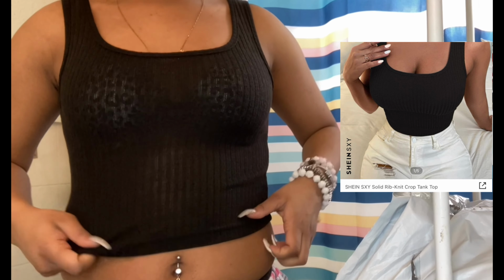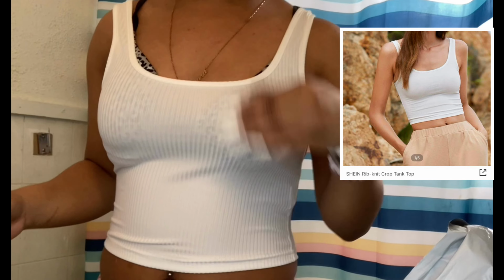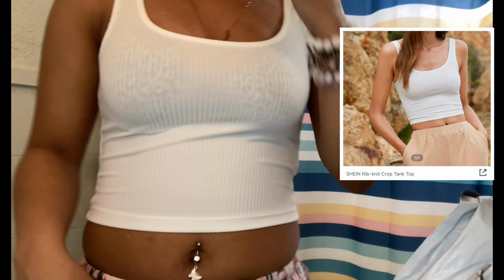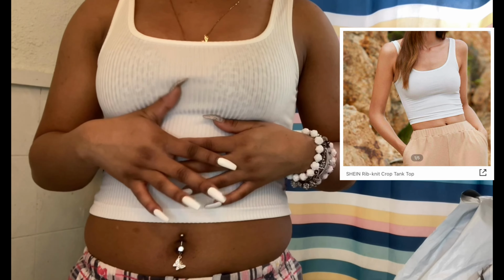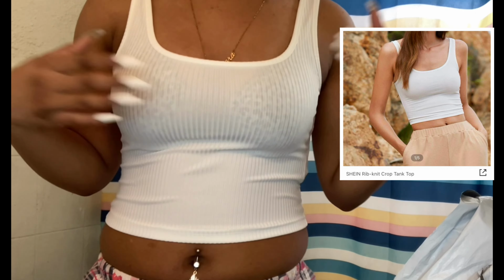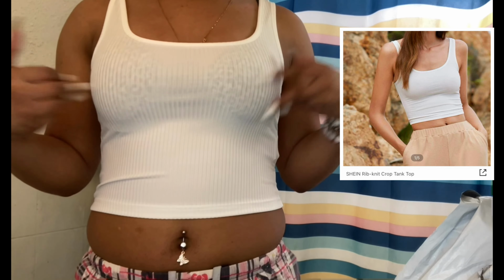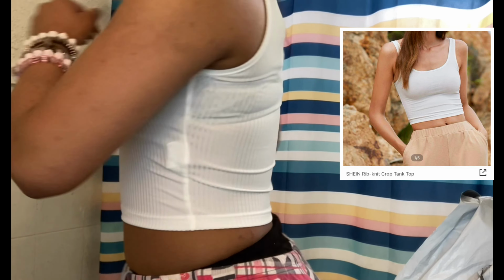Y'all, literally everything I got was either black or white. But y'all, I like this too. When I first took it out of the bag, I thought it was going to be too big, but I spoke too fast. And we in there. Literally everything I got is black or white and it's see-through. Y'all, this is see-through. Wear it with either a white bra or, you know, not black. As you guys can see, my bra shows right through this. But y'all, this is giving. I thought it was going to be too small when I took it out of the pack, but it's in there.